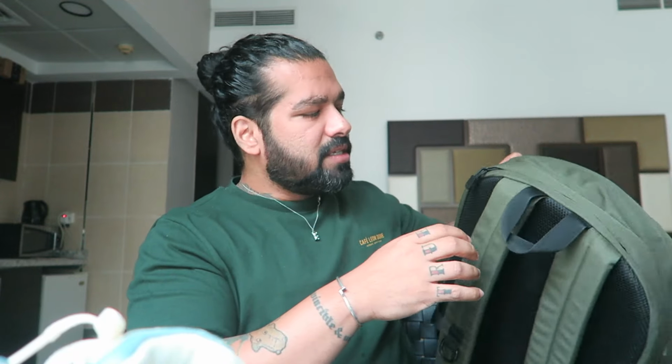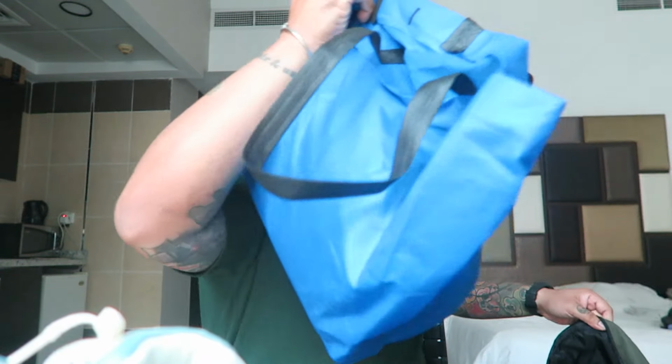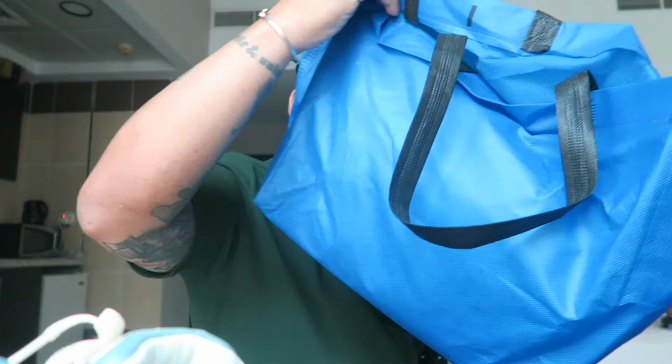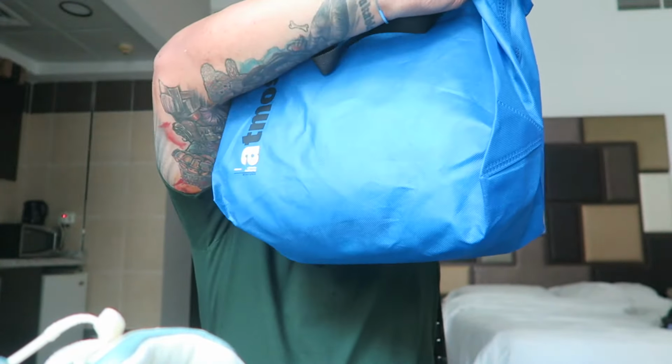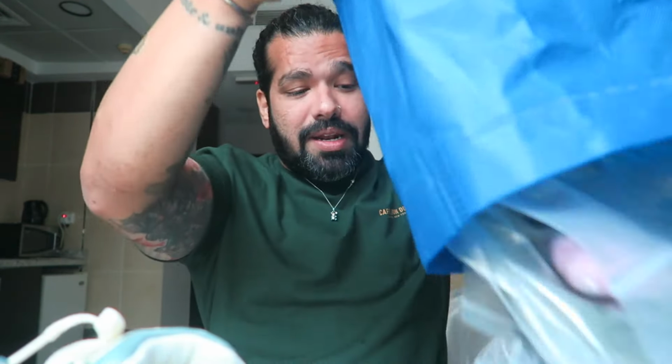There's nothing special about this backpack. It's pretty basic, functional. It's got padding in the back. It's got a laptop compartment. But like I said, the only reason I wanted to pick this up was so I could pack some extra stuff in it. And within this backpack is my Atmos shopping bag, or a tote bag, a shopping bag. Let's get the stuff out so I can really show you quickly.